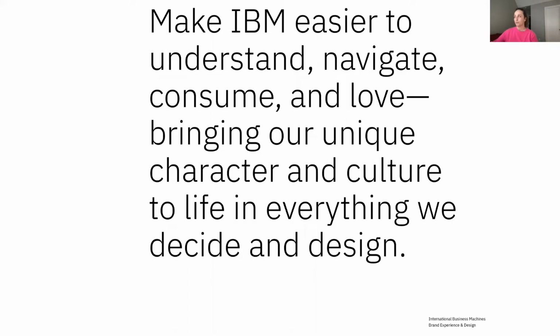At IBM, we make IBM easier to understand, navigate, consume, and love, bringing our unique character and culture to life in everything we decide and design. What that beautifully set paragraph means is we are poised to bring this efficiency and creative excellence across all deliverables and experiences that bear our name. Essentially, if you covered up the logo on a Mercedes, you would still be able to tell that it's a German engineered car.